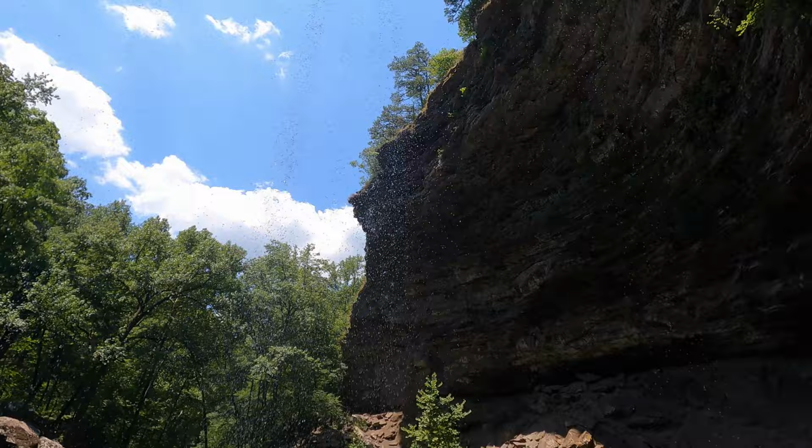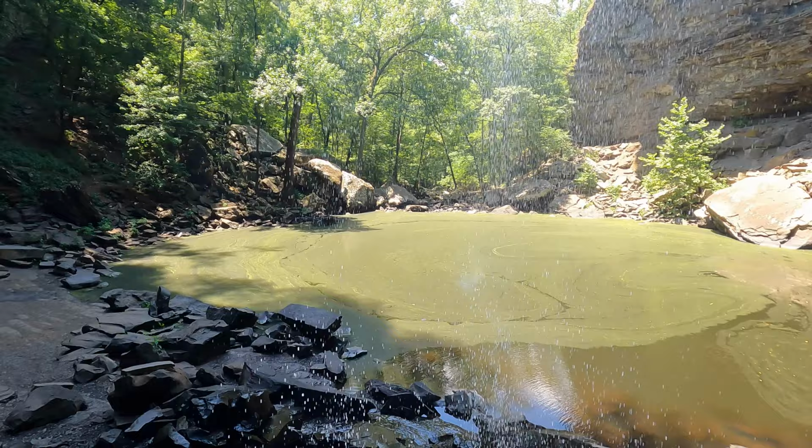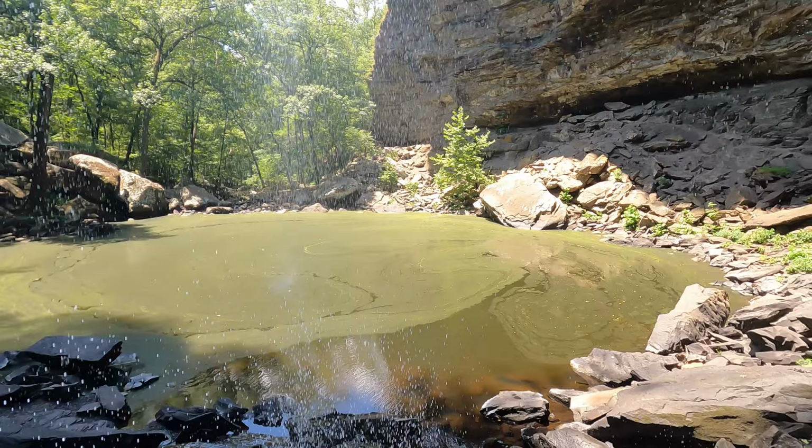So even in July, this is definitely worth the 1 mile strenuous hike to get here. You have to climb some rocks to come cool off in the water before you head back. So I'll update you at the end of the trail. The climb up is worth it, but so far definitely worth it.